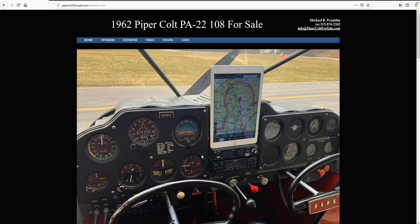The best climb rate is at 65: VX is 65, and VY is 76. So I rotate at about 65, get into a little ground effect, gain a little speed, and pull it up. Particularly on a hot day, use the ground effect, but the thing will just climb right up.